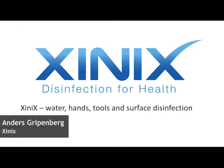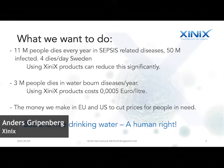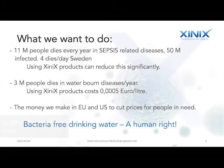Xinix, disinfection for health: water, hands, tools, surfaces, and disinfection. We have existed for more than 29 years, and we have made some plans for what we want to do. About 11 million people die every year from sepsis, blood poisoning related diseases. Actually 4 people die in Sweden every day. So that is more than in traffic accidents.